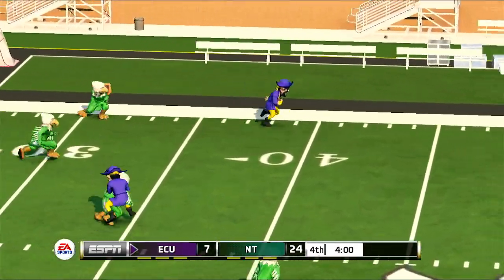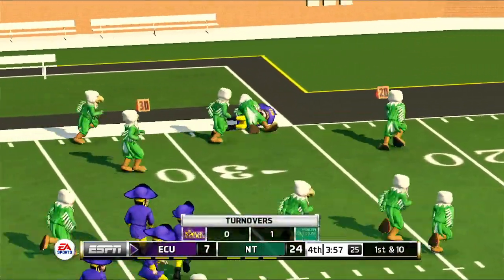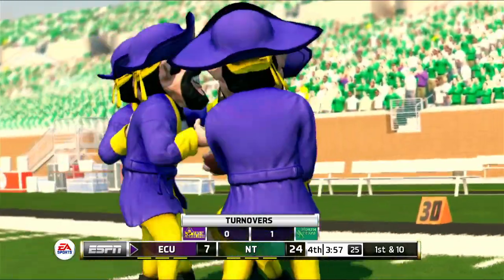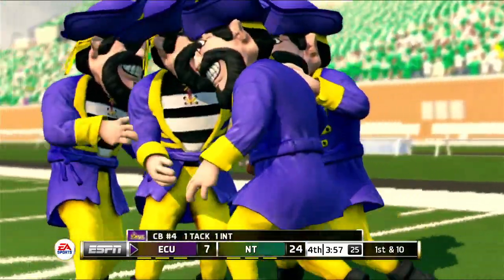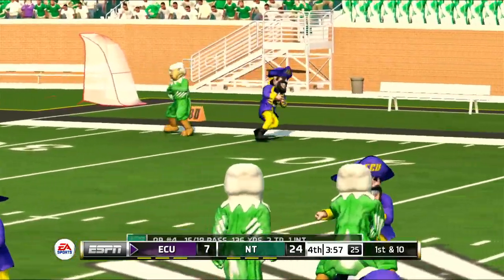Quickly, and it's picked off. He might have a chance. They'll bring him down around the 27-yard line. Really nice cover skills shown here this time. That's exactly what you want to see from your young corners.